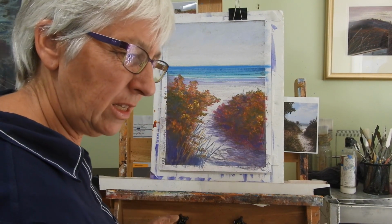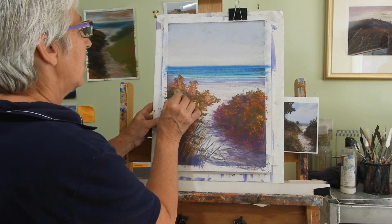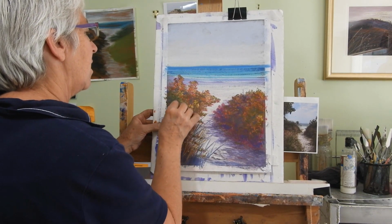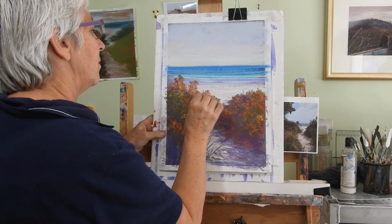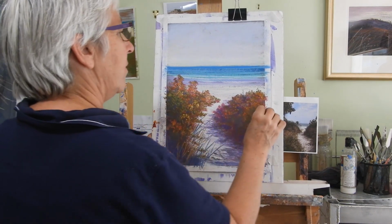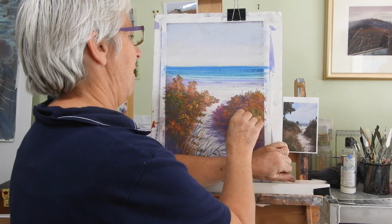Quite dark back there. It needs some more lighter colours, lighter greens on there. So I'm just looking for a lighter green that looks quite natural. It's going to be this one. So I'm just putting some lighter green on there. Adding a little bit over this side. Just a smattering.